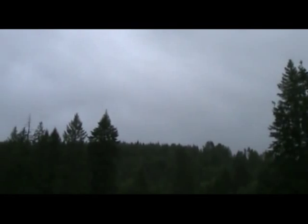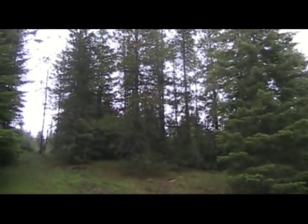Yeah, we woke up this morning to some rain, as you guys can see. No worries, we're still going to walk up, check a couple of these cameras, and have ourselves some breakfast, and just see what the day brings us.